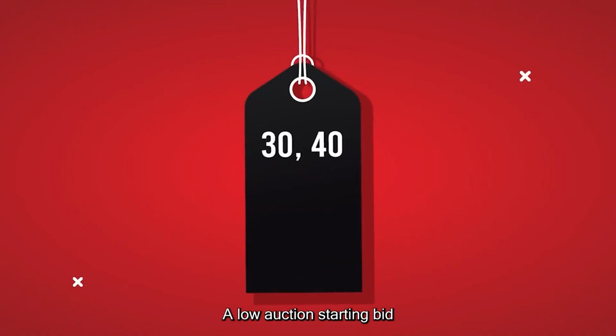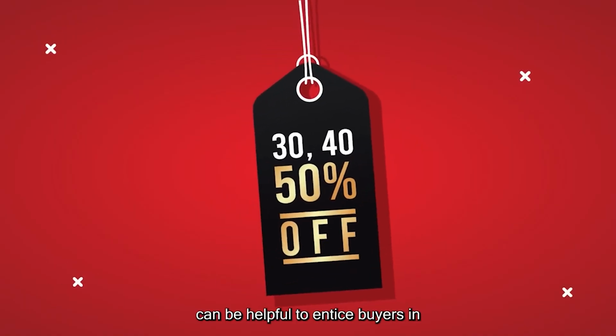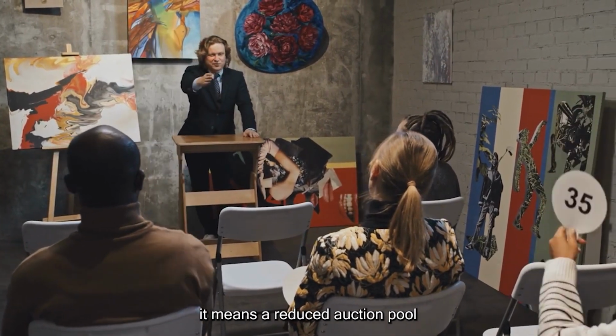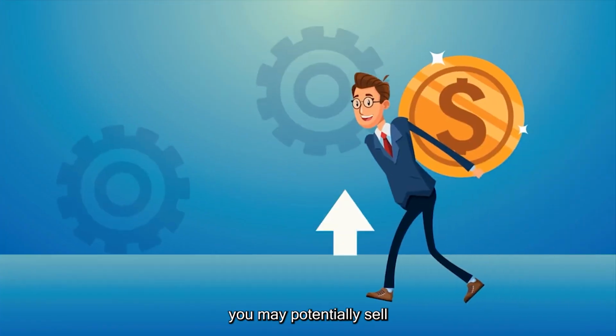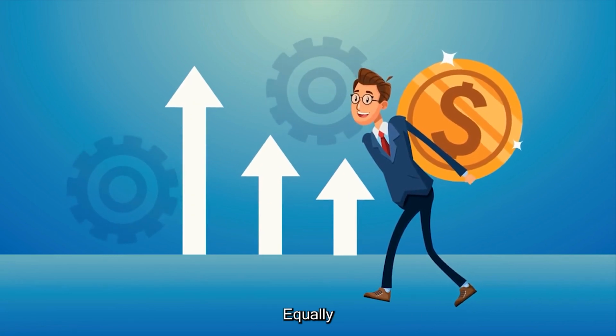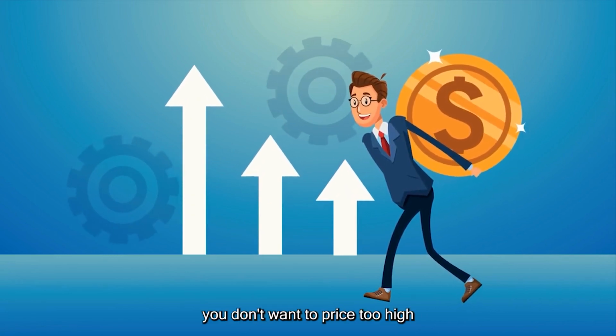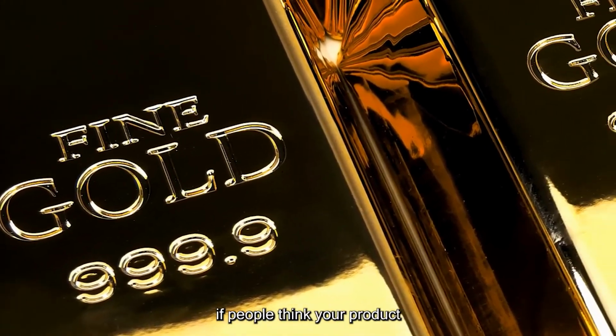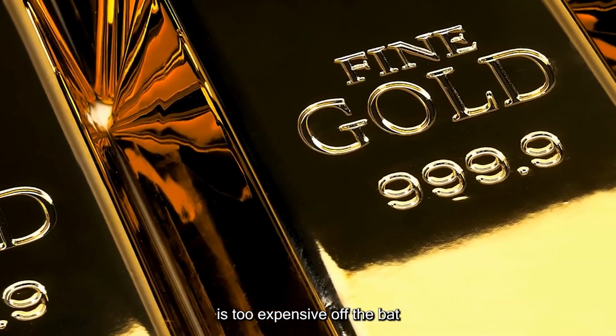Setting a low auction starting bid can be helpful to entice buyers in. But if your item is uncommon and not often sought after, it means a reduced auction pool. You may potentially sell for a disappointing price. Equally, you don't want to price too high. It's human nature to get caught up in the thrill of an auction, but that won't happen if people think your product is too expensive off the bat.